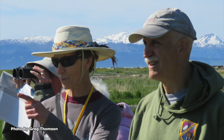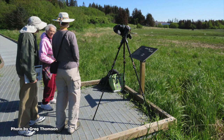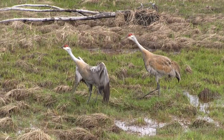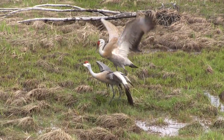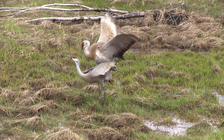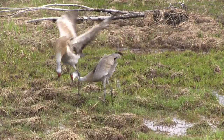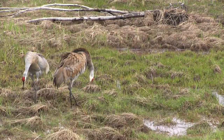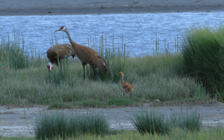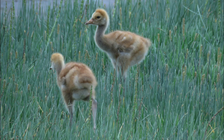During the Kachemak Bay Shorebird Festival, excited birders throng to the boardwalk along Beluga Slough. Three pairs of nesting sandhill cranes also share this productive area. Mating cranes and baby cranes, called colts, are often easily visible adjacent to the boardwalk. They live under the sharp, watchful eyes of bald eagles nesting on opposite sides of the slough. Visitors are often rewarded with close observations of developing colts.